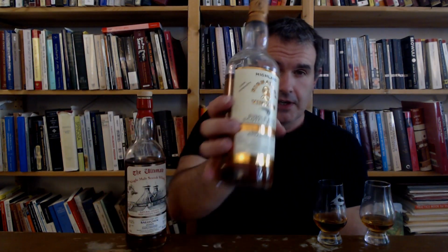We're going to start with the Binny's pick. This again is a Signatory. Signatory owns Edradour Distillery, so you see a lot of independent bottlings of Edradour under Signatory. And even the Ultimate here, which is the other bottle, are basically sourcing from Signatory stocks, so that's that story. Anyway, I think the Signatory bottlings of Edradour are just kind of off-profile bottlings of their stuff.